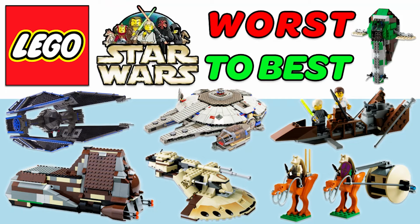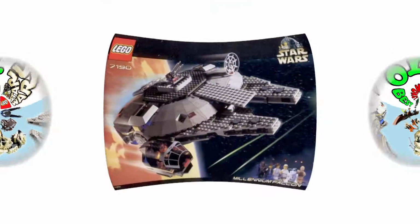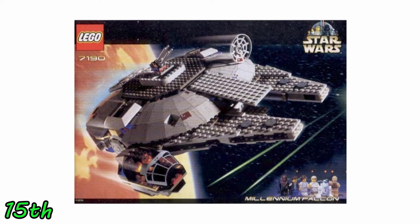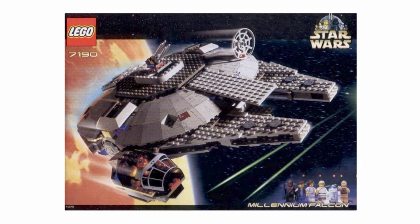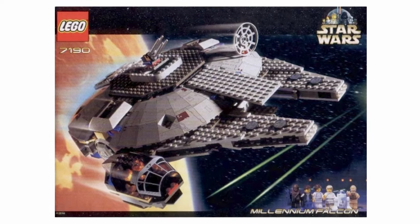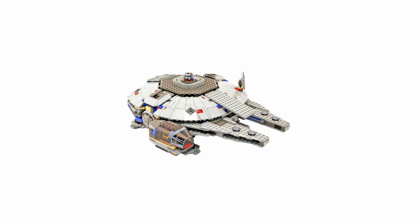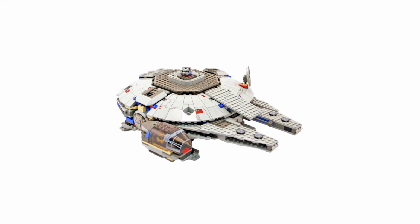Getting things started off in 15th place, we have the 7190 Millennium Falcon, which released for $100 with 663 pieces on July 1st, 2000 and retired on February 28th, 2002. This set finds itself on the bottom of the list without much competition. Every other set that we saw released in 2000 is at least decent, while this one is just hilariously bad.